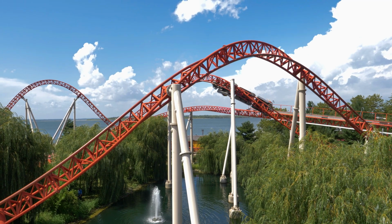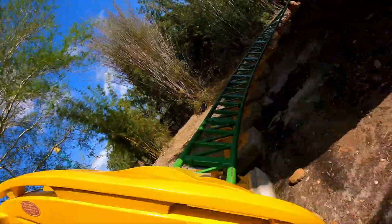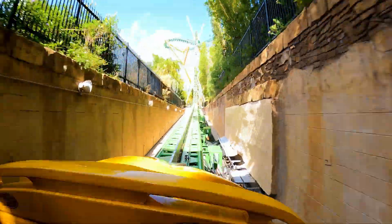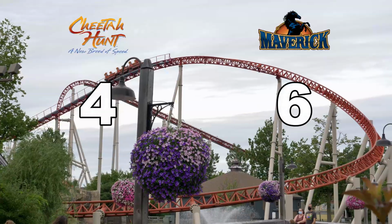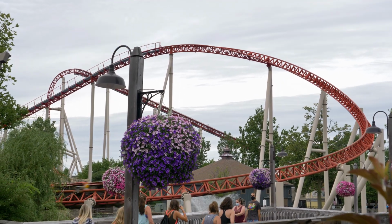Maverick is just more snappy, aggressive in nature. Cheetah Hunt has its moments, but that coaster is more about the experience or journey. The most intense moments on Cheetah Hunt are probably the launches. As for Maverick, it has more variety in the category, making it the winner.